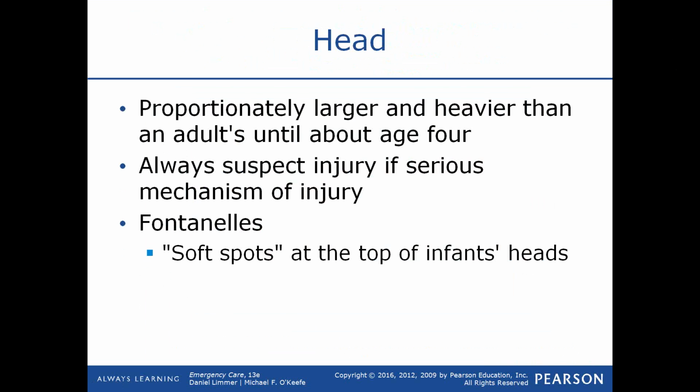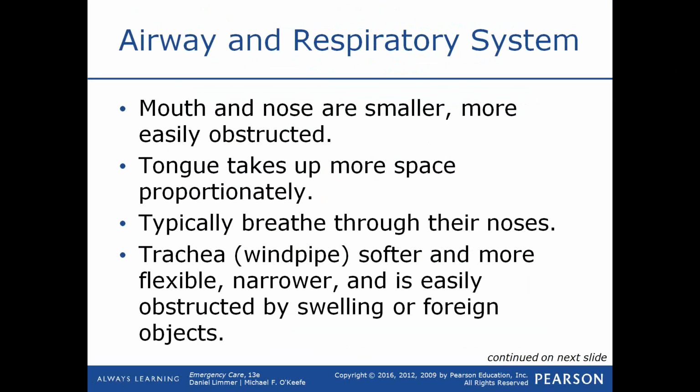Infants have soft spots, which we call fontanelles, and these are areas where the bones of the skull have not yet fused together. So, in an infant, if the fontanelles are sunken in, that might be an indication of blood loss or hypovolemia or dehydration. Whereas if the fontanelles are bulging, that may be an indication of hypertension, high blood pressure, or a head injury.